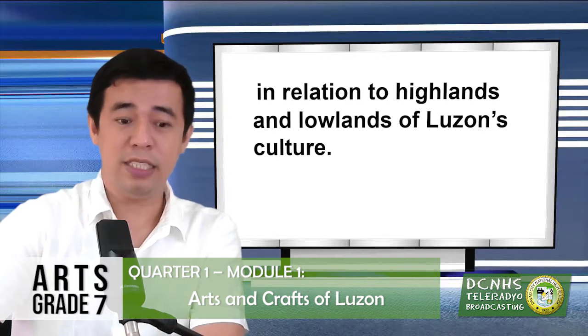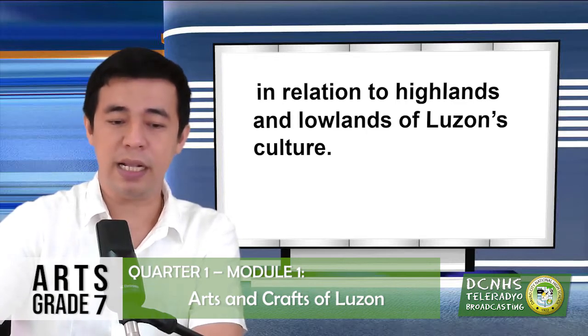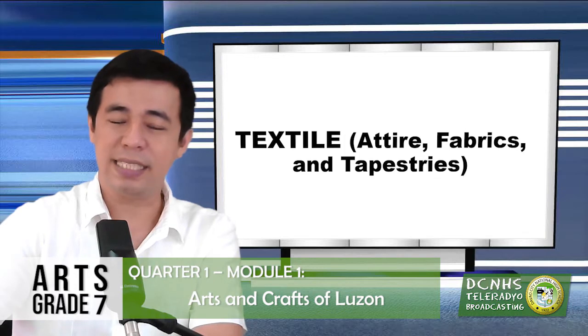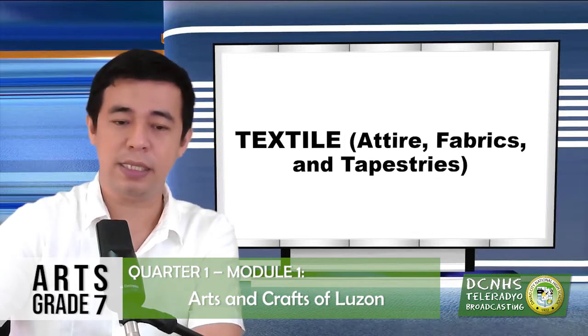Let's test your knowledge. At this moment, you will be able to know the different attires of specific areas, the materials, functions and uses, and even the meaning, designs, and patterns. Textile, attire, fabrics, and tapestries.